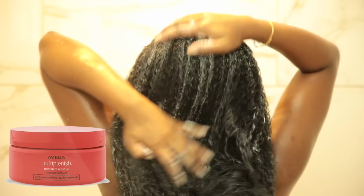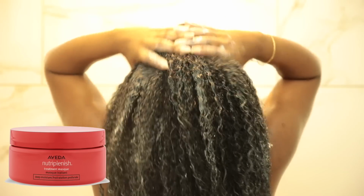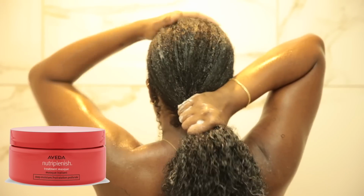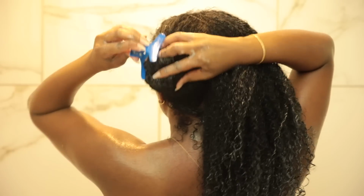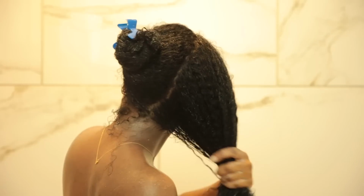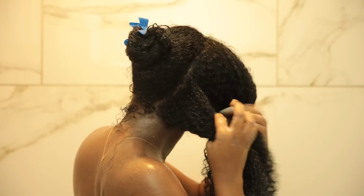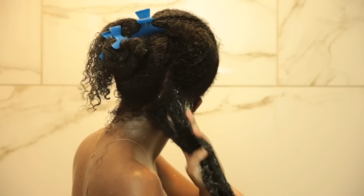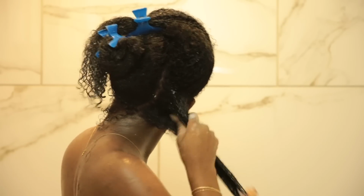So the hair mask that I've been loving is the Aveda Nutriplenish Treatment Mask. This is the Deep Moisture one. And I love this mask, especially because it does a really good job at hydrating my hair. It feels super moisturized when I rinse it out the next day. I am going to be leaving this in overnight. So I'm going to be giving my hair a nice, really deep treatment.